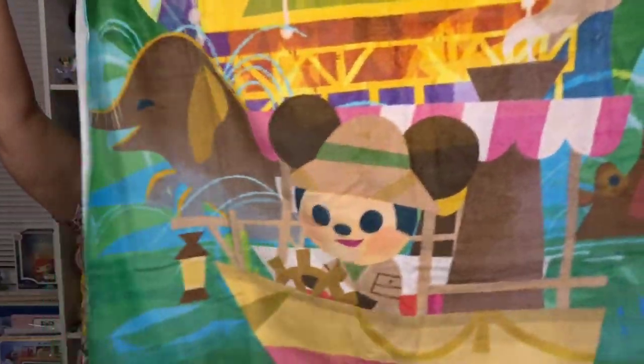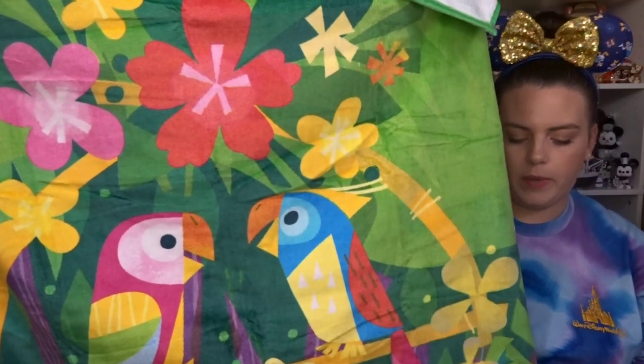But it's Jungle Cruise, Tiki Room. It's like Adventureland in a towel. It doesn't have anything on the back, does it? No, just white. That's unique with Art of Animation's one, which it should, because it's Art of Animation.